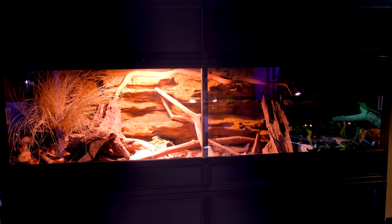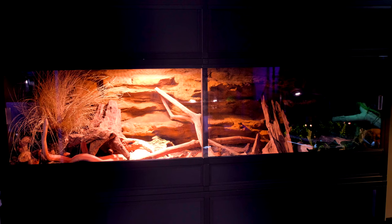Give your corn snake the biggest possible tank that you can, because they very, very much will use it, and they'll appreciate it, and you can give them so much enrichment that way, and they are allowed to be active and healthy. And yeah, these guys will benefit from UVB.